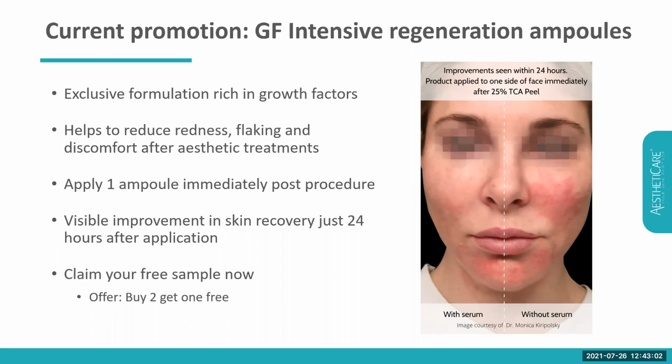So you can just see the image on the right hand side there. She's had a 25% TCA peel. Improvements can be seen post-procedure just after 24 hours using the growth factor ampule. They come in a box of 10 and they are the perfect way to really expand on the treatment that you're offering in clinic and talk around these unique growth factors that are patented.